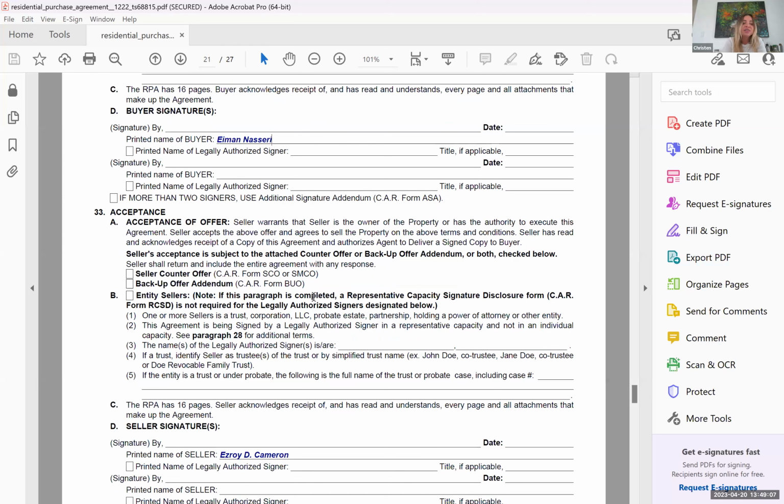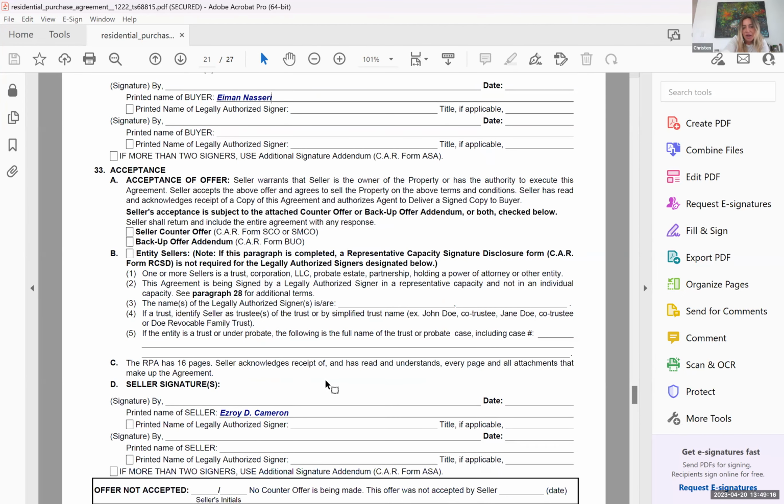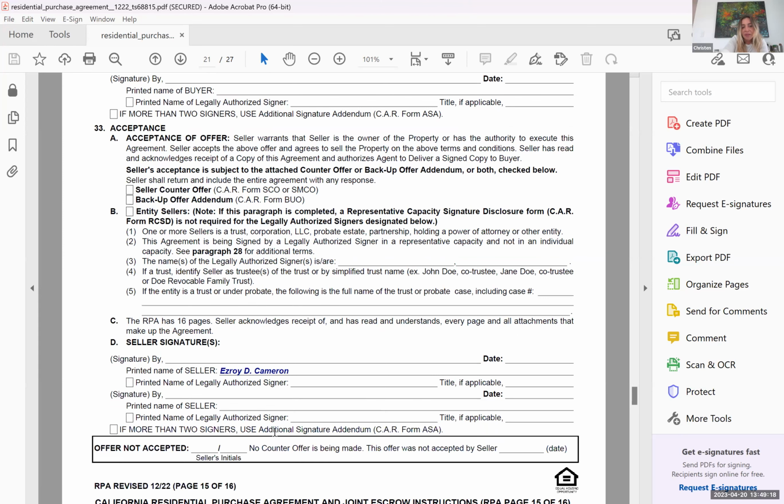All right. And then section 33 is for the seller. If the seller is countering, they would indicate that they're countering. Okay. Or if they are just accepting, they would just sign and date. Okay.